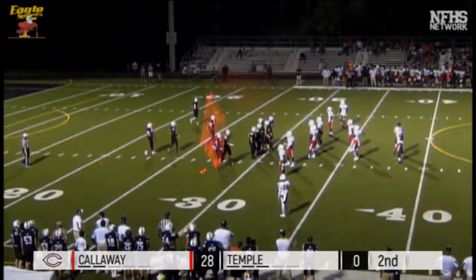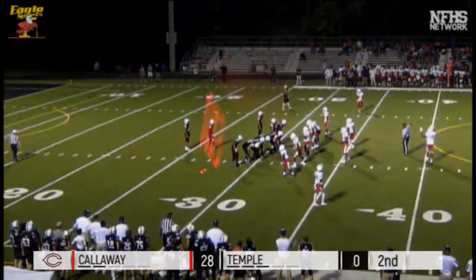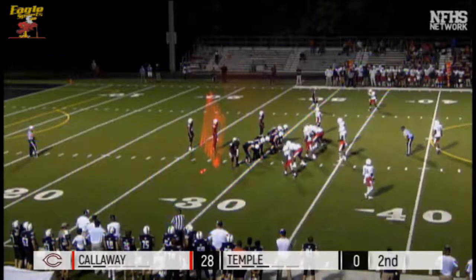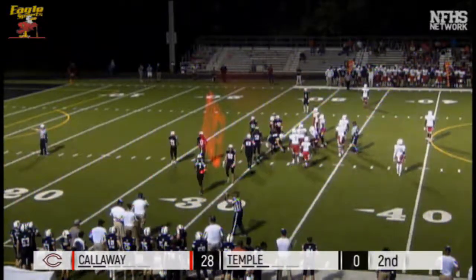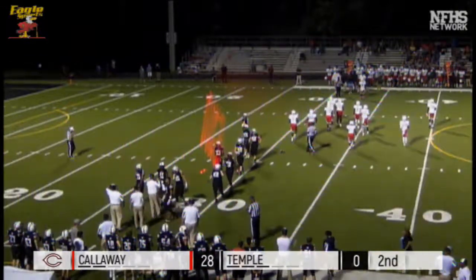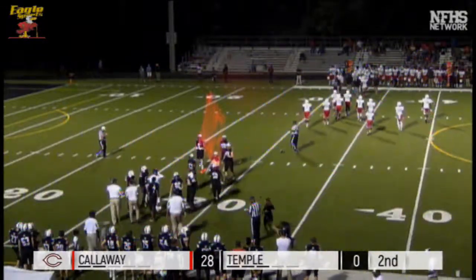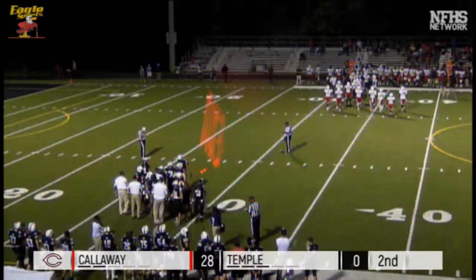Temple getting the play, breaking the huddle, single wide to the far side of the field, shotgun set. Callaway in their base 4-4 defense. And it looks like we're going to have a timeout on the field by Temple. They don't like the look of what they see, so they're going to take a timeout. We'll take a timeout with them back to the station.